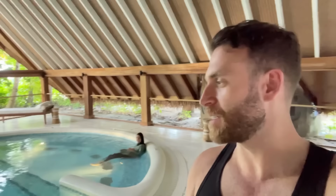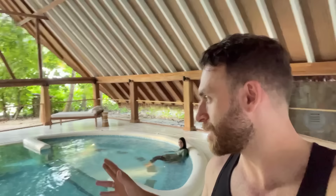Hydrotherapy pool. It's one of the most beautiful things I've ever seen because it has massaging in the water. I never even heard of that. And apparently this is like one of the only ones in the Maldives. I know, I'm so jealous that she's in the water right now.